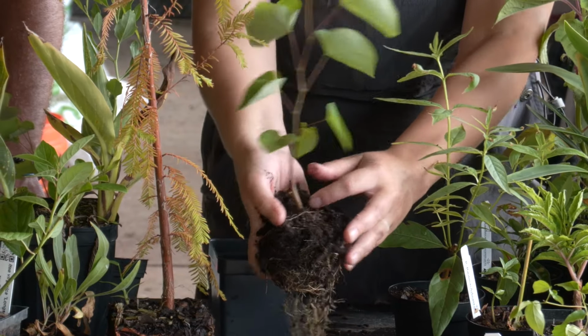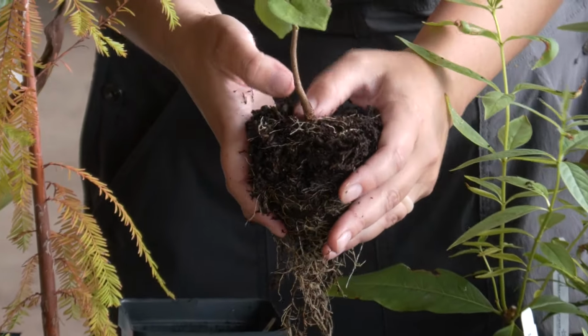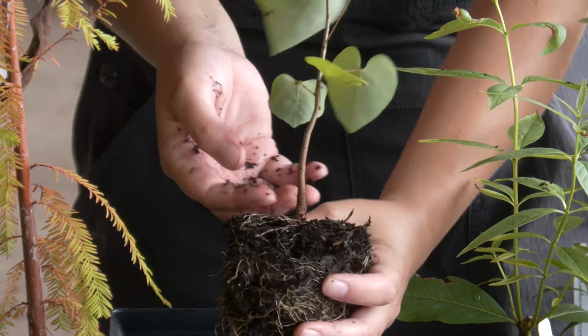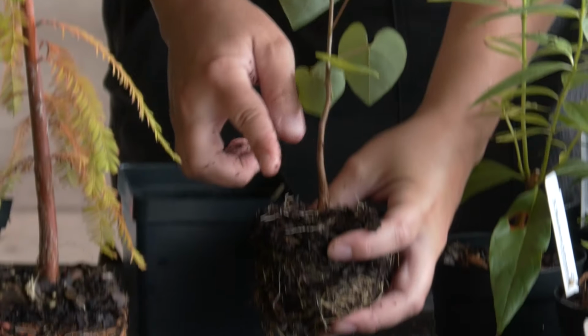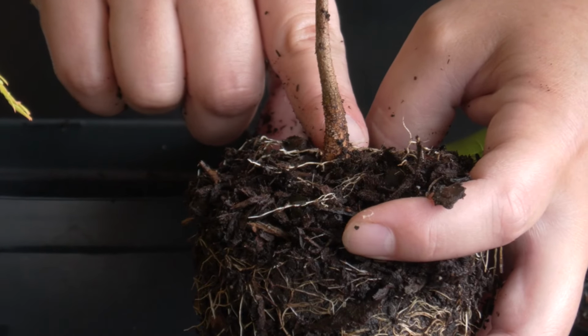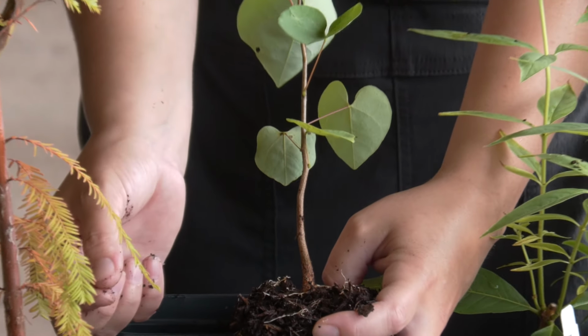This is actually planted a little too deep. But what I like to do is peel that media back until you can see this has a really distinct flare. If you can see that. So the base where the roots start coming out, the roots start about here, and you can see it flares, and then it kind of tapers up to the rest of the tree.